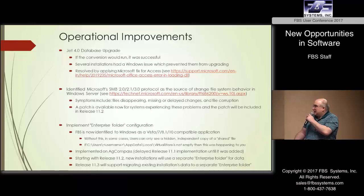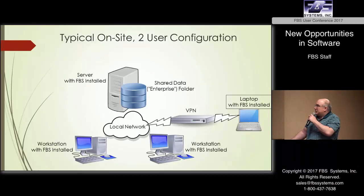So, anyway, I got a picture here. What this means is when we talk about that shared data enterprise folder, for your current configurations, they're going to work fine. When we install a new computer starting with 11.2, we'll actually be setting that folder up explicitly whenever it's in a network scenario. I'm kind of showing you this local network picture here. That's where the SMB protocol fix comes into play, whenever you're networking computers together.